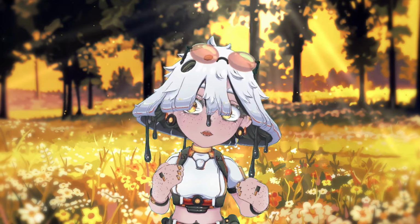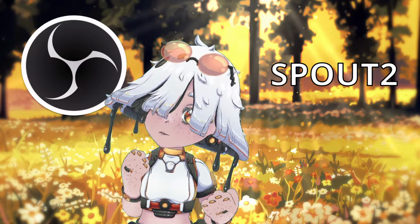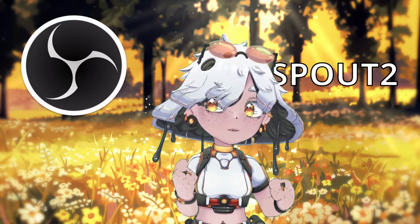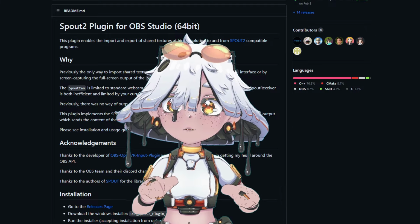And then the last step here is getting set up to stream. So real quickly, I will show you how in OBS. And for this, I recommend installing Spout 2. It's a very lightweight program that lets you cast your image out of VTube Mini. It's a transparent video and at a really high resolution directly into OBS, so it makes it real nice and simple. I have a link down below where you can download Spout with it installed.